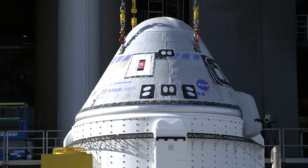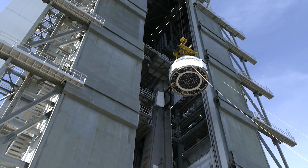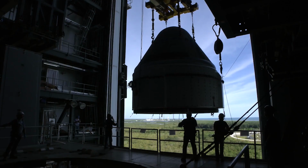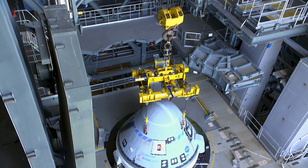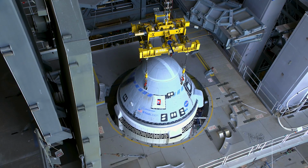On Tuesday, the spacecraft was hoisted and integrated to the top of the Atlas V rocket that will carry it to orbit next month. The mission will fly NASA astronauts Butch Wilmore and Suni Williams on a test flight to certify the vehicle for crewed rotation missions to the space station.